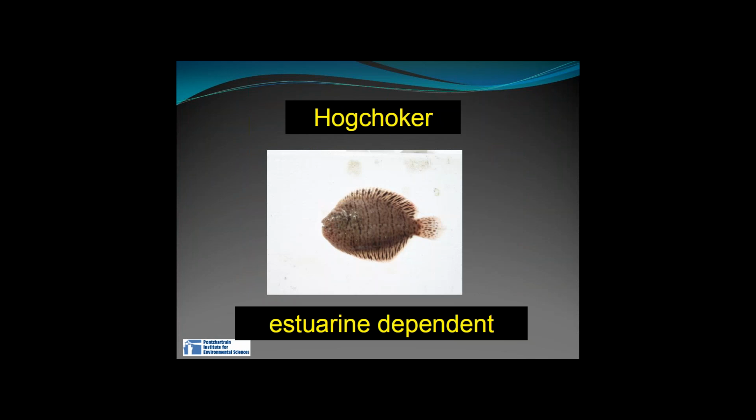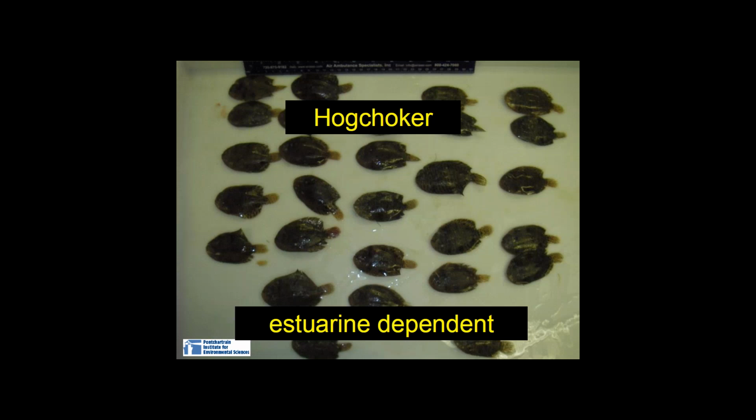But this is a smaller fish as an adult. It's not as tasty, and in fact, it's very grippy. Like it has this texture to it that makes it stick to your hand or stick to the sampling materials. And the wives' tale is that it's called the hog choker because if the pig goes to eat it, it sticks in the pig's throat. It's very sticky. But again, it's estuarine dependent. Here's a whole mess of them pulled up in the shrimp trawl.